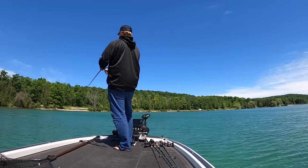Nothing here. That fish was just out roaming, that one that I just missed. Looks like he was just cruising up here in the shallows. Now we're nearing the end of the high spot. Right here at the end where it transitions off, right where it breaks, we might get another shot at a big one.